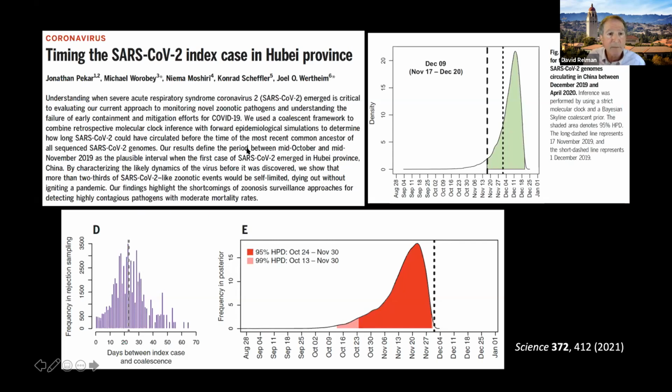And this is a paper by Mike Worobey and others that did some really interesting work suggesting that when you look back through clock inference methods, as they're called, as well as look forward with simulations addressing the possibility that the very first case is likely to have not led to sustained transmission, but rather a series of aborted transmission events, that when you do all of that, and they did, you end up with a time of first cases sometime between the middle of October and the middle of November. So this is the kind of thing that you can do with the viral sequence.